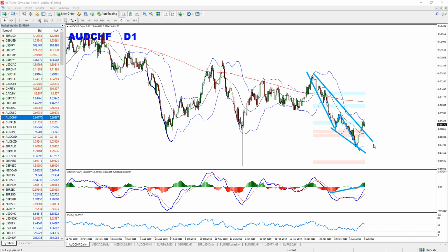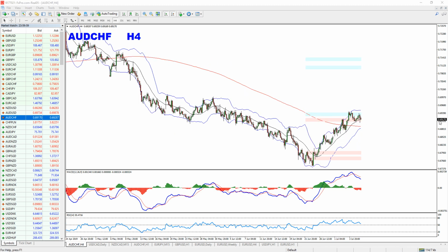Beautiful divergence and a break of this trend line. So that's a good sign. Now we are facing a bend-to-bend movement. I would expect any retraces and further buy continuation. So for me, buy retraces would be a good plan to work with.